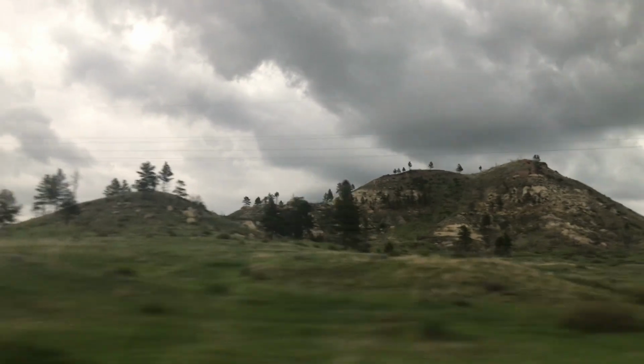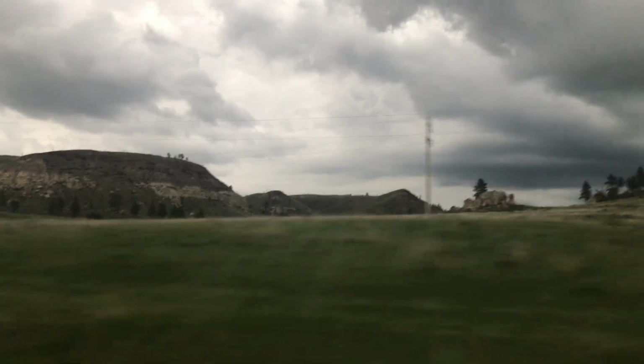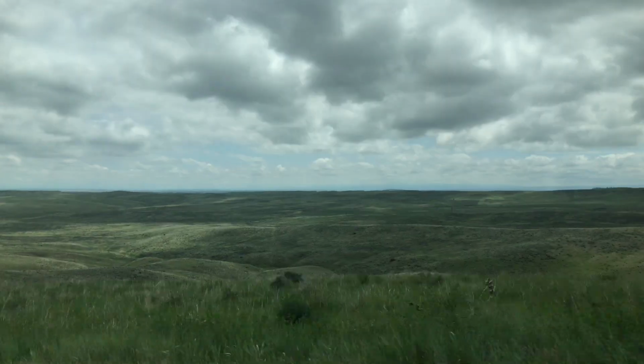Now, Badlands National Park is probably the most well-known example of these formations known as badlands. However, you find them all over the plains here. South Dakota might have the most distinctive ones, but I mean, they're everywhere in eastern Montana. You find them in North Dakota too, probably Wyoming as well.